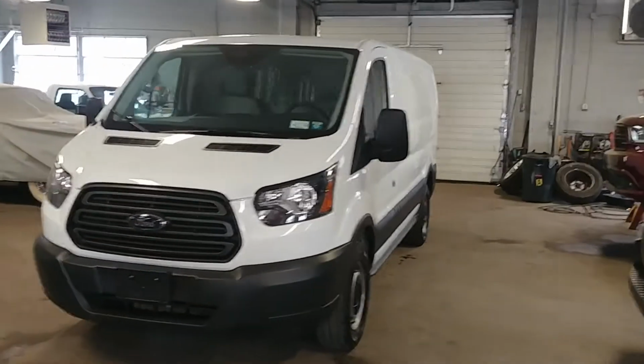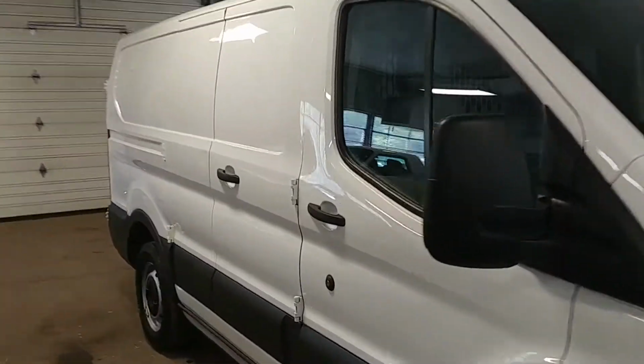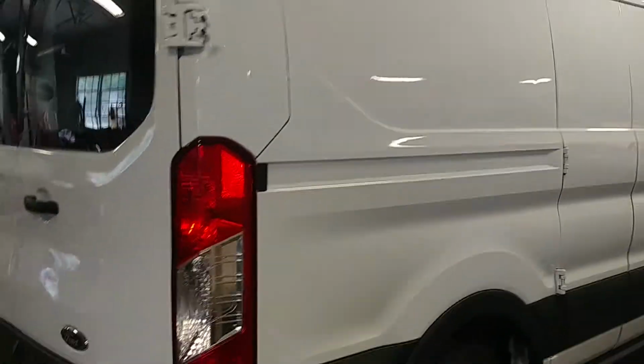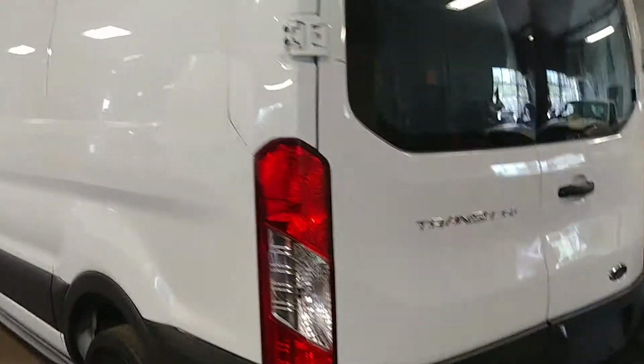All right, ladies and gentlemen, Northeast Leasing here, where we are proud to present this 2017 Ford Transit. It is the T-150 low top with 24,000 miles. This white with gray vinyl interior.